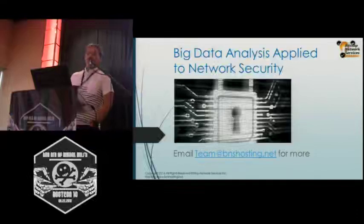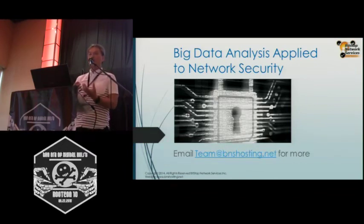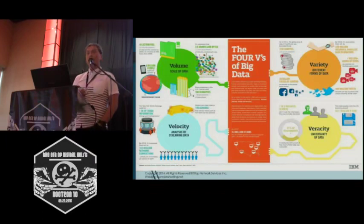Hi, so one of my passions is using big data in a lot of domains. If you happen to follow my columns in my bulletin, you will see that we are showing different use cases where big data is applied in different domains. For today's talk, I'm going to apply big data analytics tools in the domain of network security.